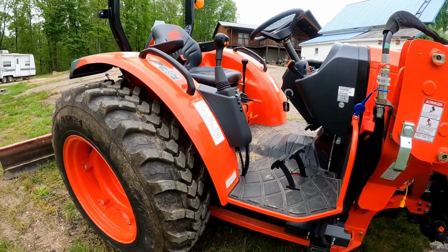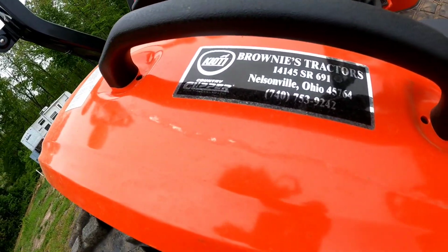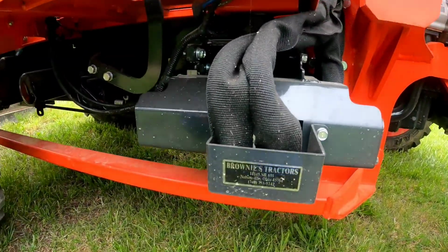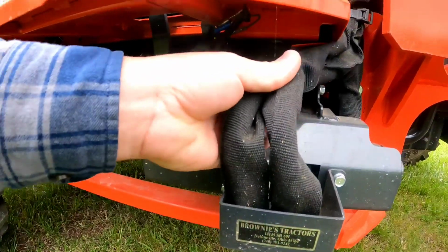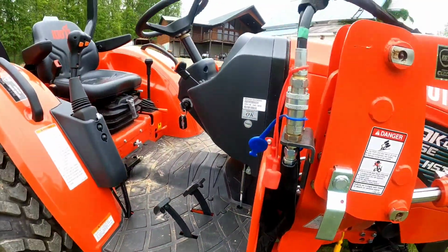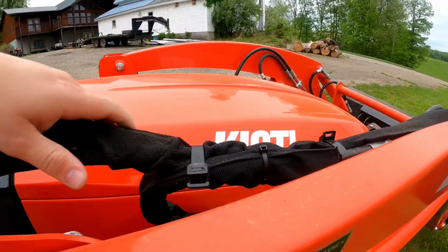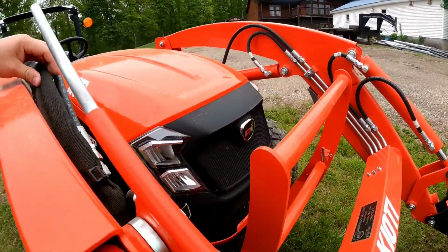So here's where we talk about where I got it from. If you see this pretty sticker right here, that's Brownie's Tractors. And he also put a sticker down here because he puts this guard on all his hydraulic lines, and he also puts this wrap on all the hydraulic lines to help protect them. If you buy a tractor off of him, that's how he does it. He adds it to all the hydraulic lines and protects them. He does that to every tractor. Doesn't cost extra. I never seen the charge on the paper.